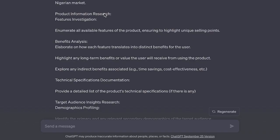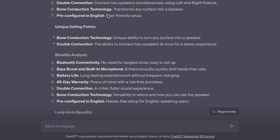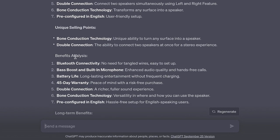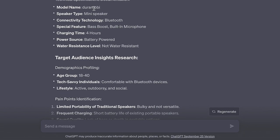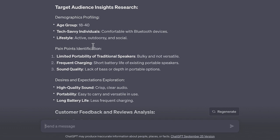Okay, so let's go back. And boom, guys, can you see? This was done in minutes. So we have the features, we have the unique selling points, we have the benefits, we have the technical specifications, the target audience. Can you see? Age group 18 to 40, comfortable with devices, lifestyle, active.